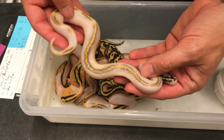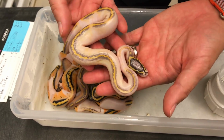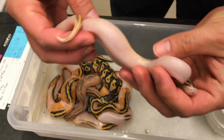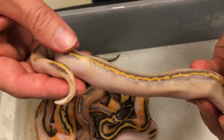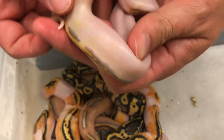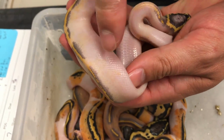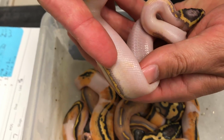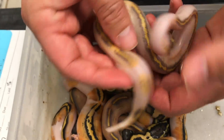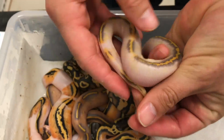So this is a pastel highway pied. The Highway Pied project is really cool. I've made a couple in the last couple of years, some really neat ones. But with this one, it's really hard to see that it's even a pied at all. It's super low white, but if you see here, this is why I want to show it pre-shed, so you can see after shed. You can see here the saddles are real jagged. You see the pure white down here and then the yellow up here. You just barely see it, and it's almost completely patterned. A few full saddles there, a few white all the way over the back.